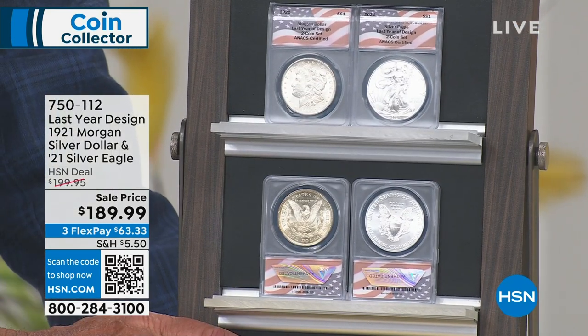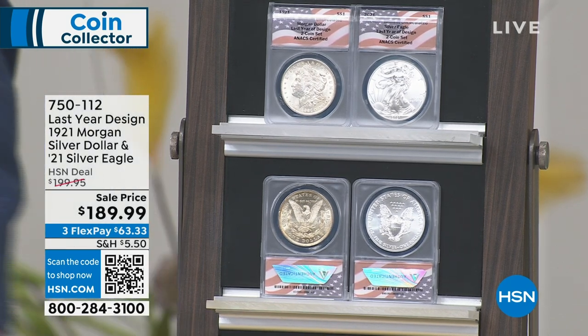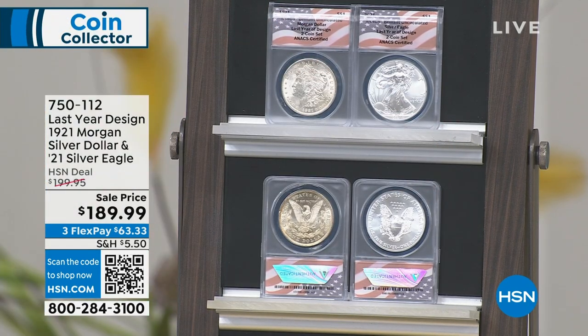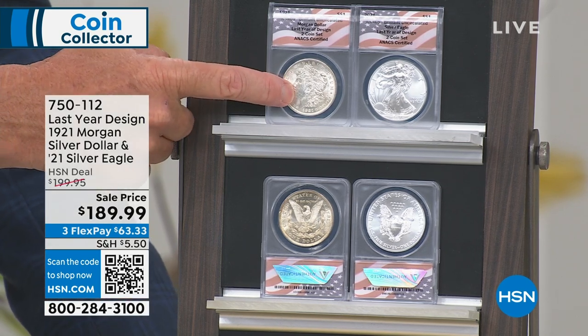All right, so now we want to talk about a very limited edition on this next one here. The last year design, 1921 Morgan Silver Dollar and the 2021 Silver Eagle. Wow. Remember we just did the 2023 Morgan Silver Dollar. And we're talking about the 2021 Morgan. I said the last year of issue was 1921. This is actually a 1921 Morgan.